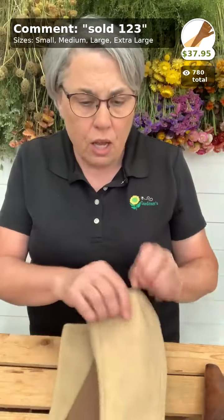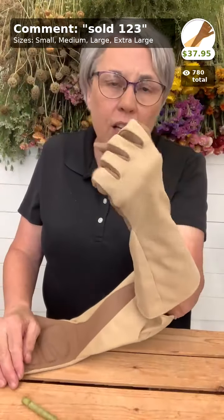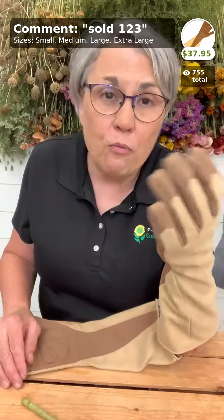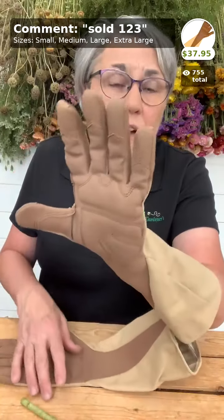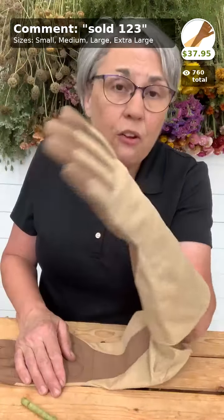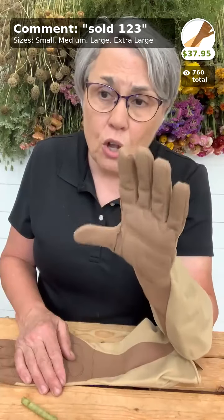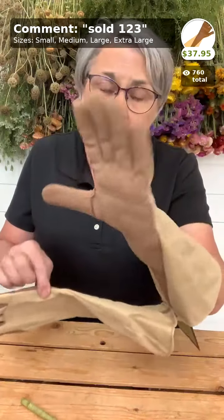Now, here she comes, my sister, adjusting the camera. Look at these. These are what we call the gauntlet gloves. These used to be called the rose gloves because they were great for pruning roses and stuff. Well, they're great for brambles, for a whole lot of stuff. They're synthetic. They wear like leather, but because they're synthetic, you can wash them. These come from small up to extra large, and they're $37.95. And, you know, this is a great one just to have available. I mean, brambles, poison ivy, all of those things.